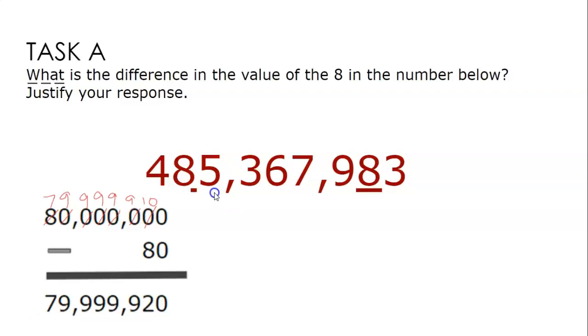So I know that if I need to use a place value chart, I can pull it up from my toolkit, or I can pull it up from yesterday's lesson. So I know that this is the units period, the thousands period, and the millions period. So I'm going to read this group of numbers, and I'm going to stick the name of millions on it. Read this group of numbers, put the name of thousands on it, and then I just simply read this part. So 485,367,983. Okay, so that's how you would read that number. That's a big number. It's the biggest one you've read so far.